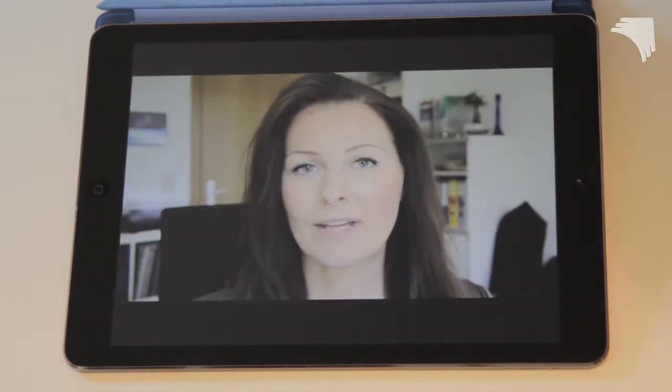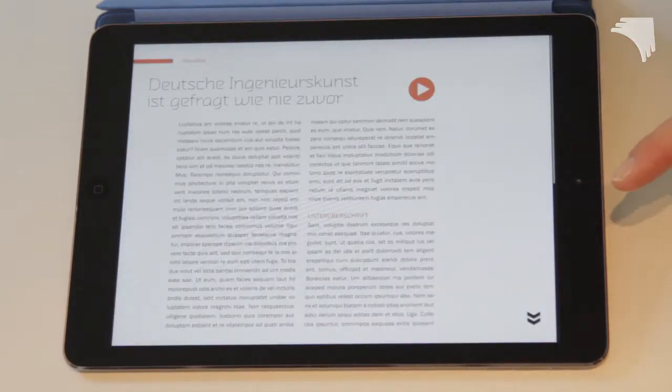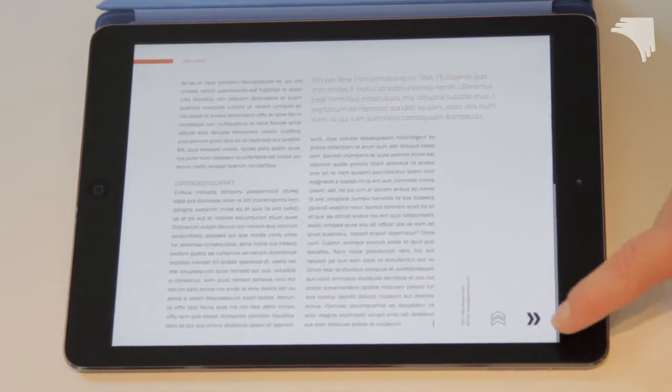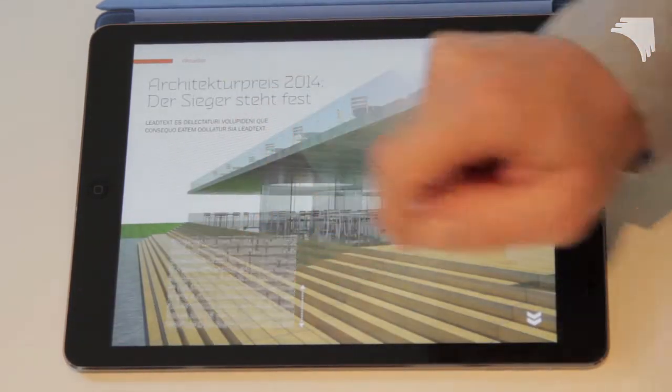I have videos in HD, and the good thing about videos is that I always recommend to embed them. That saves you annoying streaming time and waiting time because they are not linked to the internet, and you can also watch that video wherever you are without any internet access. So that's quite useful. Next article, we have scrollable text.